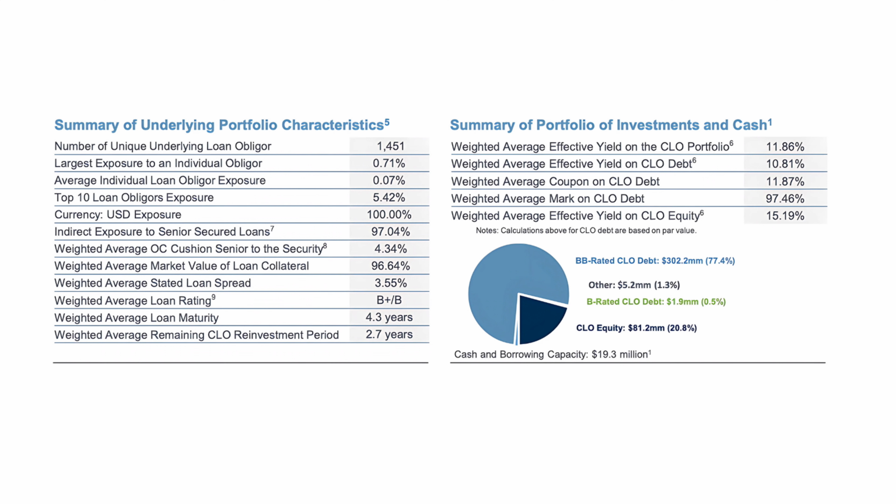So in this particular fund, they are 77% in BB rated CLO debt. There's also a small portion in B rated, which is one step below. And then they have 20% in CLO equity. That's the bottom layer. That's where they get a little more premium. But that's also where any losses get taken out first. Keep that in mind.